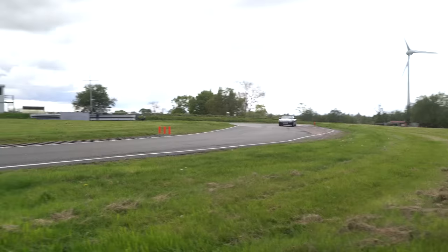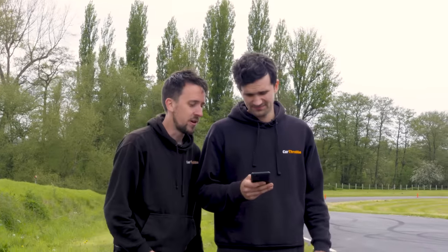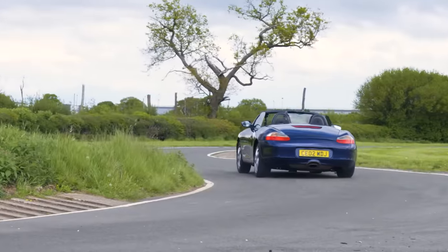He's got arguably the fastest car. He's the fastest driver. He's got the most experience here. But he has the most boring car. He has the most boring car, that's true. Here we go. This Boxster feels good. It feels dialed in. Yes, come on.